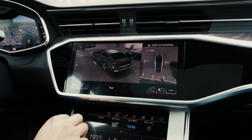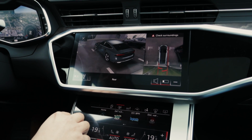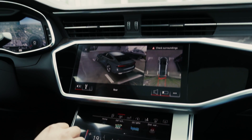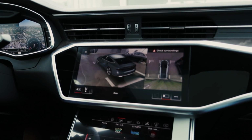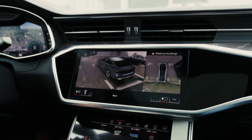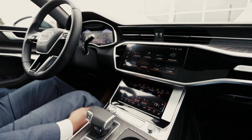But I'm gonna press my 3D button now, and look at that. That is awesome. It even shows my brake lights. When I press my brakes, let go of the brakes, press the brakes, let go of the brakes, press the brakes. How sweet is that? Man, this car is awesome.